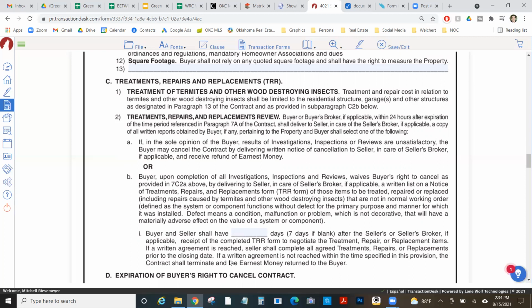You can look in here and it says, reading down starting in this section, these items that are not in normal working order, defined as the system or component functions without defect for the primary purpose and manner for which it was installed. Defect means a condition, malfunction, or problem which is not decorative that will have a materially adverse effect on the value of a system or component.